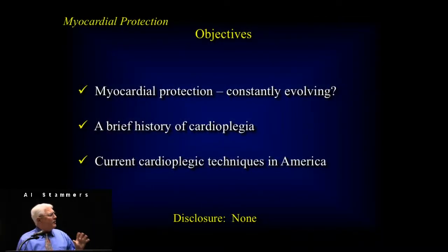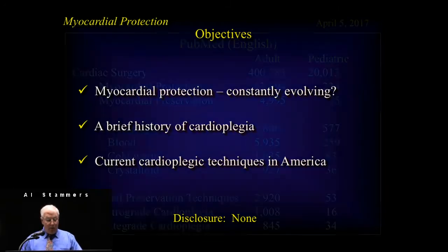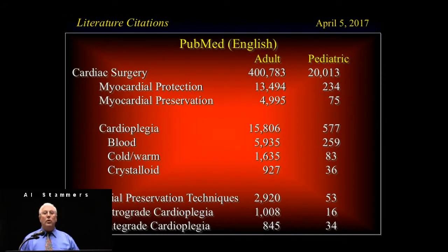So, as I mentioned, there's only a few objectives that we'll go over today. One is we're going to look at the evolution of myocardial preservation, and I put that as a question mark because once we get to the historical aspects, are we really evolving? And I think that question is up for debate. We'll look at the history and then finally talk about a snapshot in America.